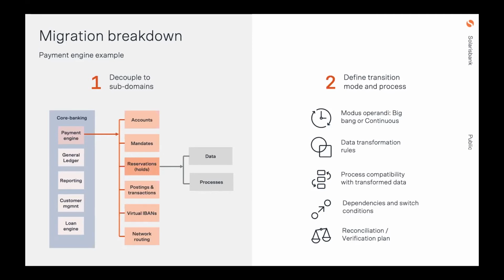We had to look at data and we had to look into processes. And the trick is, if you migrate the data from one system to another, you have to make sure that you transformed or cleansed and prepared the data input from old to new so it can still completely work with all the processes that you have.